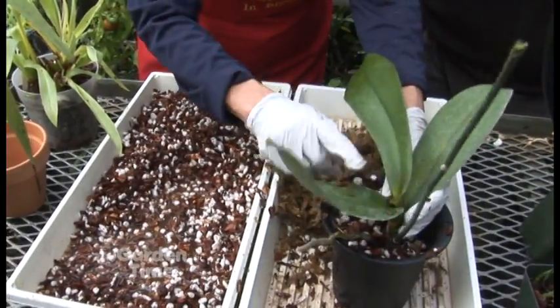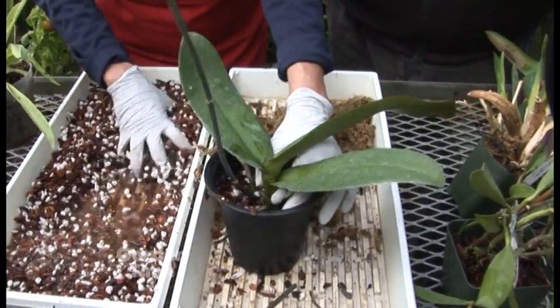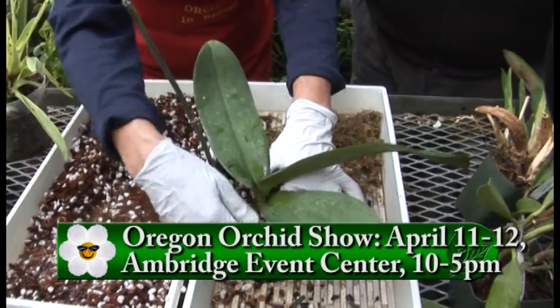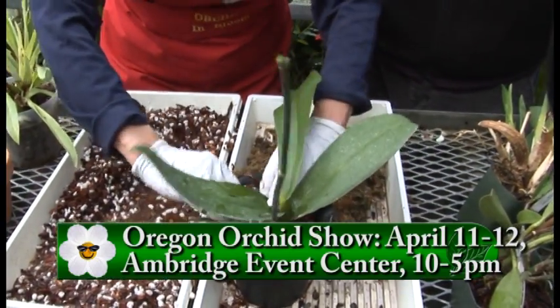So you just give it a real good little tap in there, and you put it in the center so that it has a good year. Again, these love to be repotted every year. The media tends to break down.